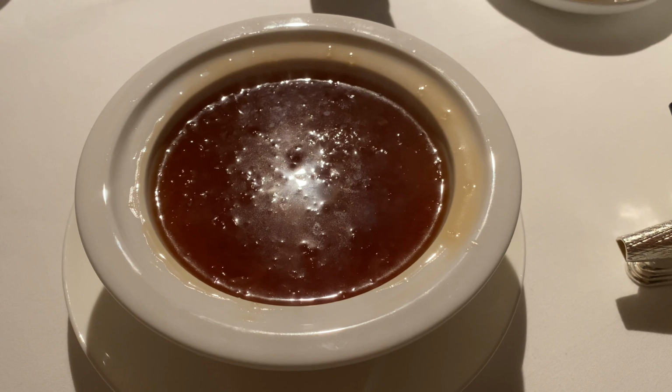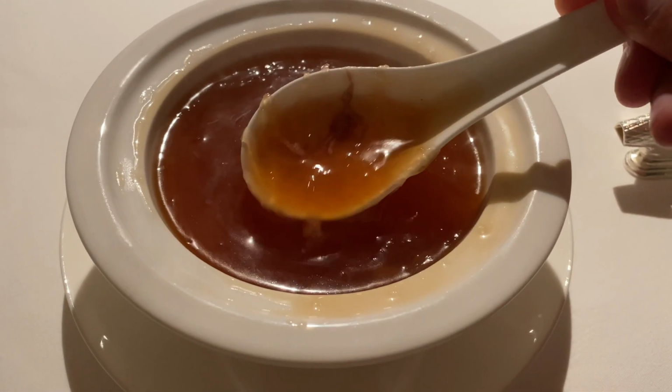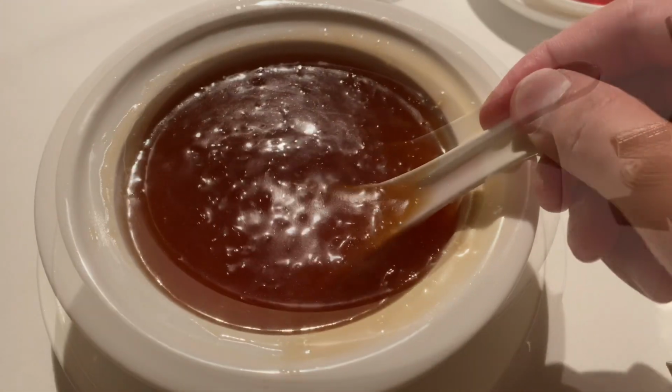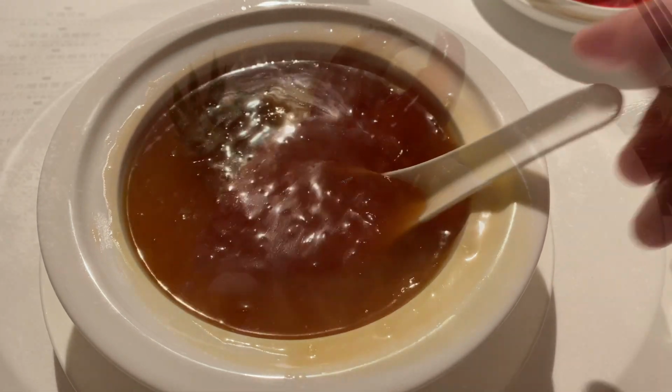This braised imperial bird's nest and supreme brown sauce is one of the main luxurious dishes in Chinese cuisine. You can expect all the lavishness of the dish, which is the soothing and silky texture of bird's nest and the not too sticky brown sauce.